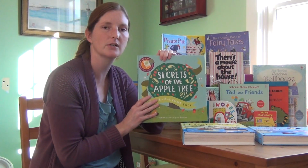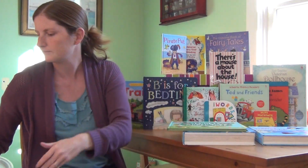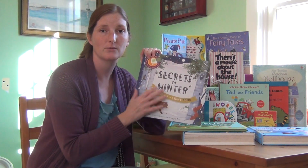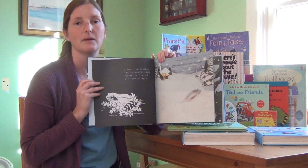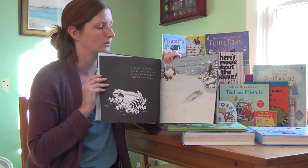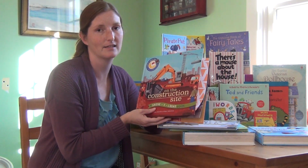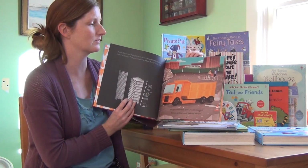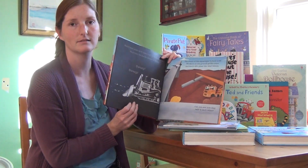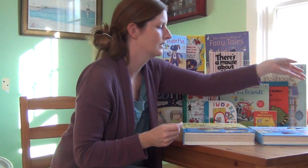So there's Secrets of the Apple Tree, Secrets of the Seashore. Those are my two personal favorites. We have Secrets of the Rainforest. The newest one is Secrets of Winter. This one's out of stock, but it is beautiful, so definitely put it on your wish list and keep it in mind for gifts in a month or two when it comes back in stock. We also have On the Construction Site and On the Bus, which are awesome for your kids that love vehicles. The On the Construction Site has female construction workers, so it's good for boys and girls. Really cool books. Shine a Light books, some of my favorites.